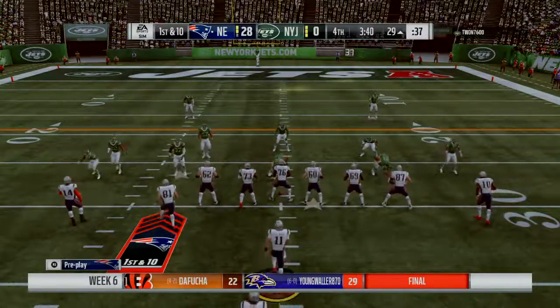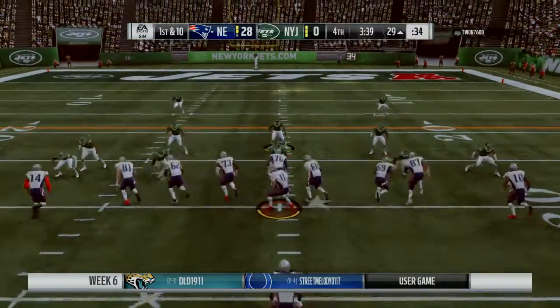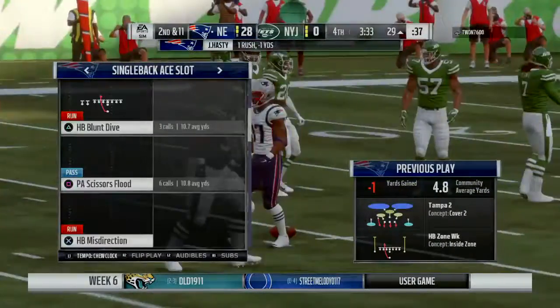So in Jet territory now. Here's 1st and 10 as they're down to the 29-yard line. And they'll go on the ground. And he went nowhere. He'll lose yards back to the 29.